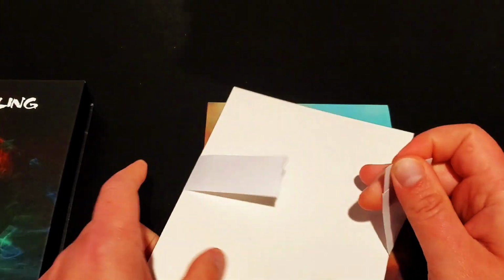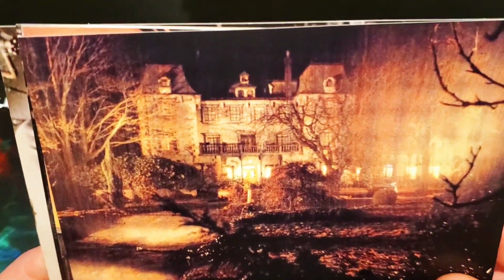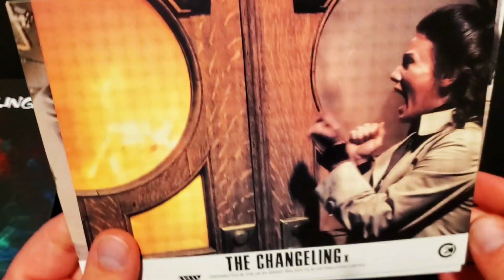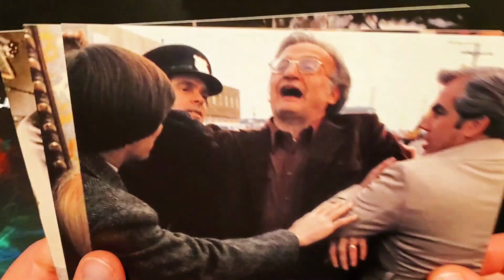And I'm sure it looks great, guys. I'm pretty sure it's probably a different scan. Second Sight usually does their own scans. But you got the house right there. I cannot wait to watch this. I am watching it tonight, obviously, after this unboxing. Then I'm going to give my thoughts on it.